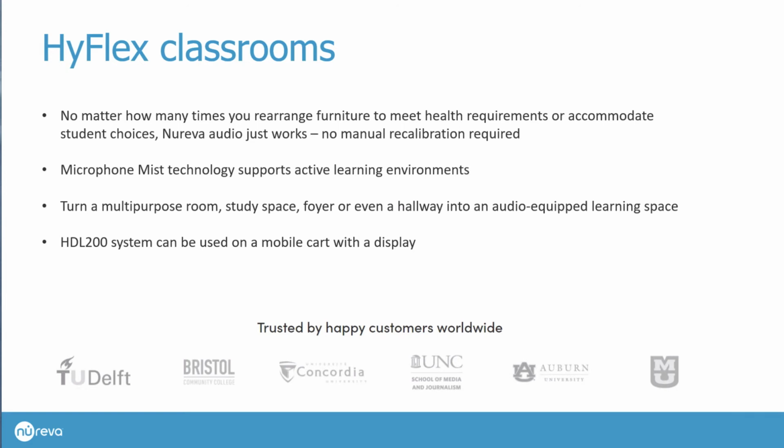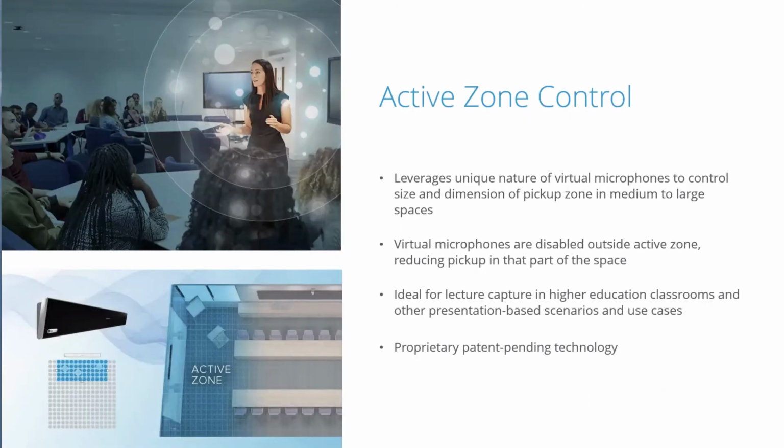And the HDL200 can be mounted. So while the HDL300 needs to be mounted on a wall and is a pretty static system, the HDL200 can be mounted to a mobile display and be moved from space to space. That's becoming popular with our K-12 customers, and we're actually working with a marketing company in Seattle that's going to do the same thing. A little bit more on active zone control.